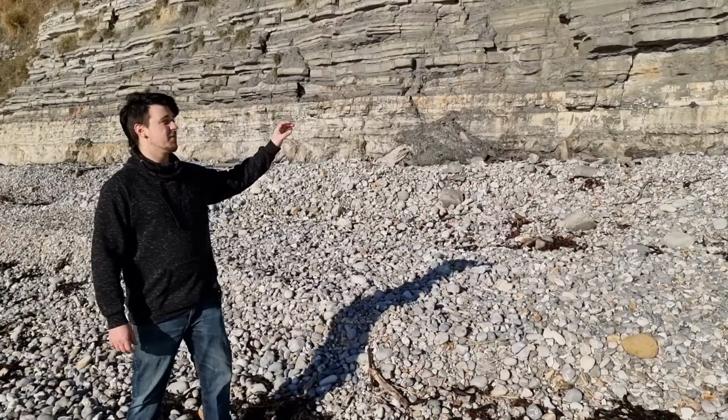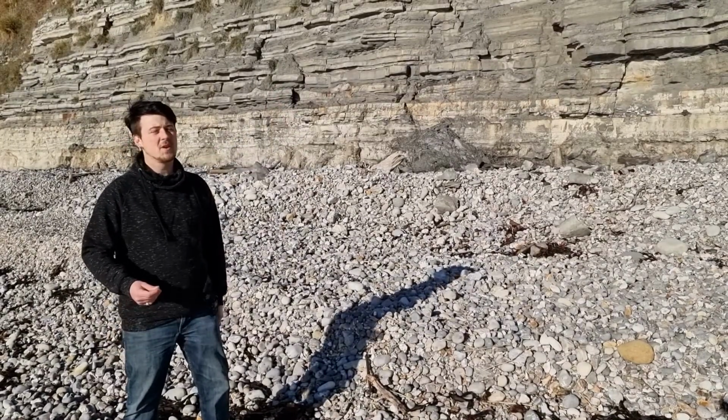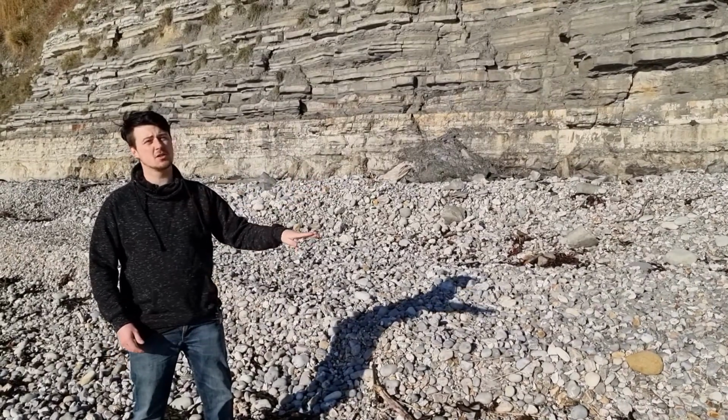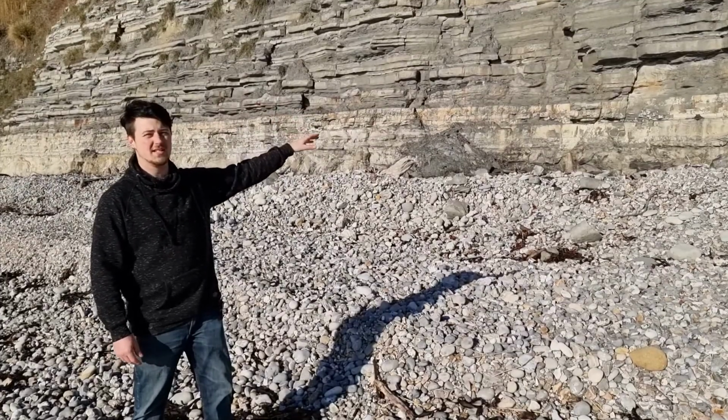You can see behind me here we've got those white Triassic rocks and the dark Jurassic rocks that sit on top. And although the colour helps us point out where they are and identify them, the exact cut-off point isn't quite that simple. And that's because of how many layers of rock we are dealing with here.